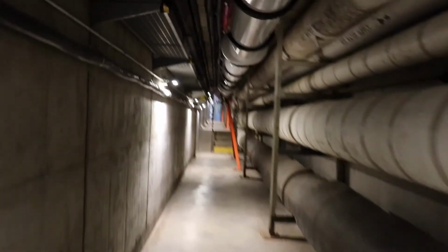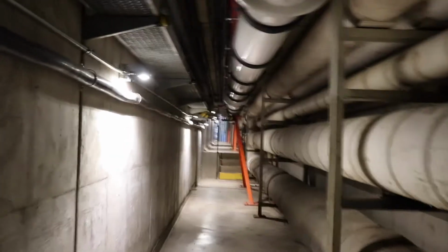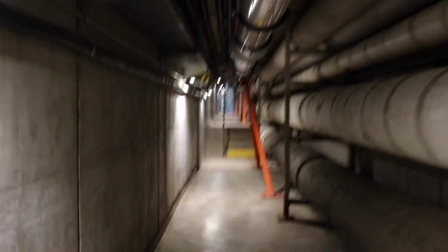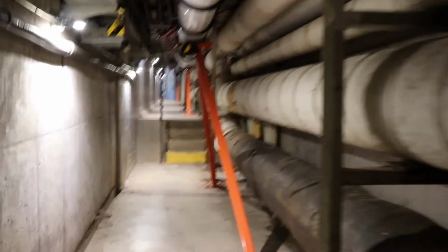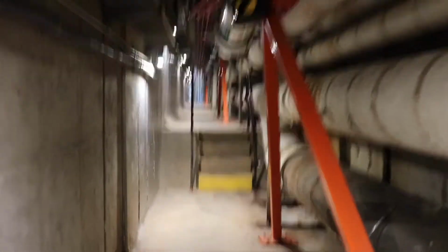that it is comparable to the circulatory system in the human body, where the pipes act as veins and are pushing out the water from the heart of the system to either heat or cool the buildings. And then the water is pumped back and reconditioned to then be pumped back out again to add or remove heat as needed, similar to the way that blood flows to and from the heart.